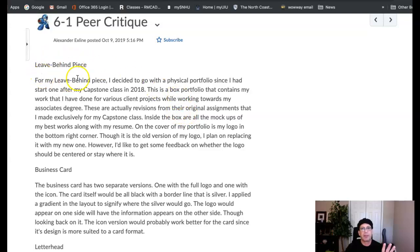Okay, so you say for a leave behind piece, you're going to go with a physical portfolio. A portfolio is not a leave behind piece. A leave behind piece is a little gift, a little utilitarian piece that you leave after an interview to remind the interviewer of you by reinforcing your branding as you leave. The leave behind piece is going to be seen after the viewer reviews your portfolio.